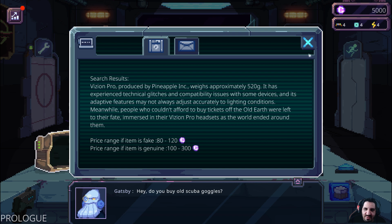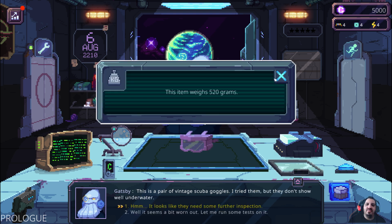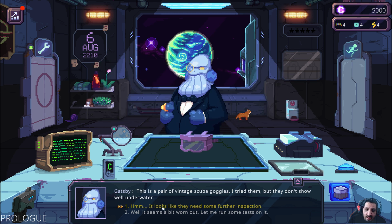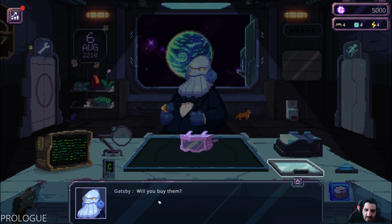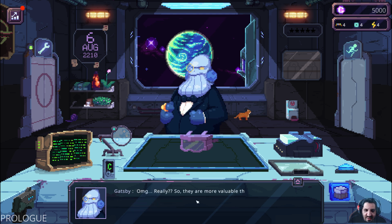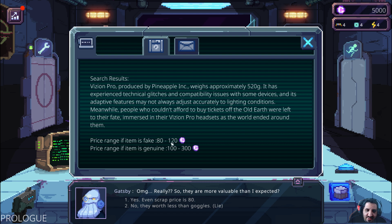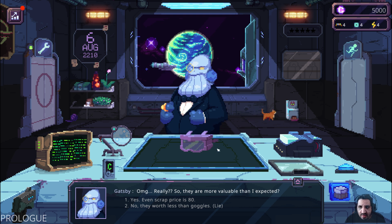Okay, so it needs to weigh 520 grams. This item weighs 520 grams. Okay, looks like it needs a further inspection. Yeah, 520 grams. This is a pair of old VR tech. OMG, they are more valuable than I expected. Yep, even if it's fake, it is worth that much, but it's a genuine article. Yeah, it's a genuine article. Okay, Kenny. Even the scrap is 80.